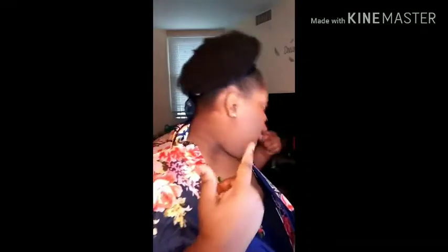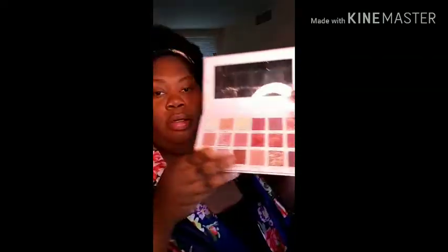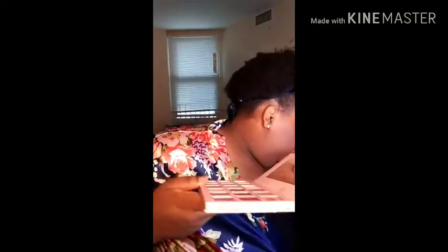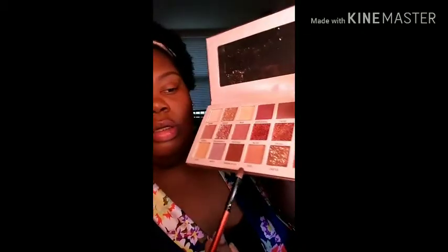Okay. Then after that, I do my eyeshadow. And this is the Aromas You Can Be palette. This is what the colors are. This is what I use. Let's see. I don't want to be too dramatic, but I'm going with Teddy, which is this color right here. I'm going with that.